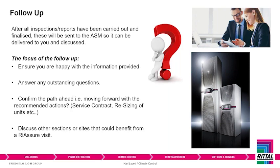If there's a great hurdle that you still need to get across to move forward with the recommended actions, i.e. you need more information about the service contract we've recommended, or the resizing of the units, or the timescale for commissioning, etc., we can confirm all that with you so you have a great view and vision of the path going ahead.